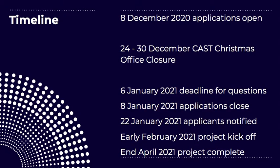The timeline for the work is as follows. Applications open on the 8th of December. Our CAST office will be closed between the 24th and 30th of December, so you're unlikely to get a response to questions asked during that time. There's a 6th of January deadline for questions being asked, and the answers will be provided openly so that others can see them and can see the responses to what you've asked.